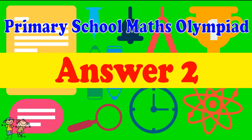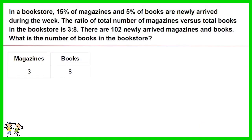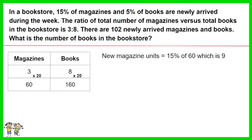Answer for question 2. The ratio of magazine to book is 3:8. Let's multiply both the values with 20 in order to have a number in tenth for easier calculation. The ratio is now 60 to 160. 15% of magazines are the newly arrived one. As such, 15% of 60 is equal to 9. 5% of books are the newly arrived one. As such, 5% of 160 is equal to 8.